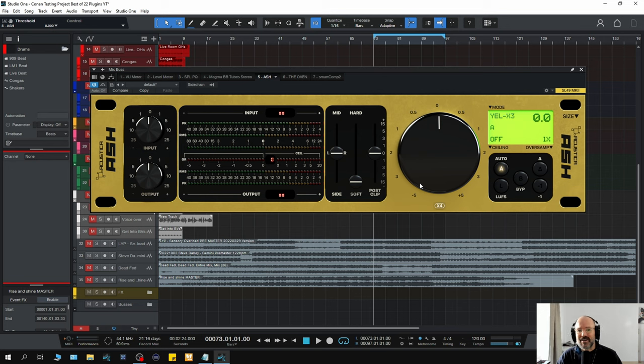But I'm going to stop rabbiting on now, and I'm going to play some music through it. I'm going to use that master again. I'm going to push it hard. Now, remember, it's not really going to be one of those plugins necessarily that is a real night and day difference. That's not the point of it.